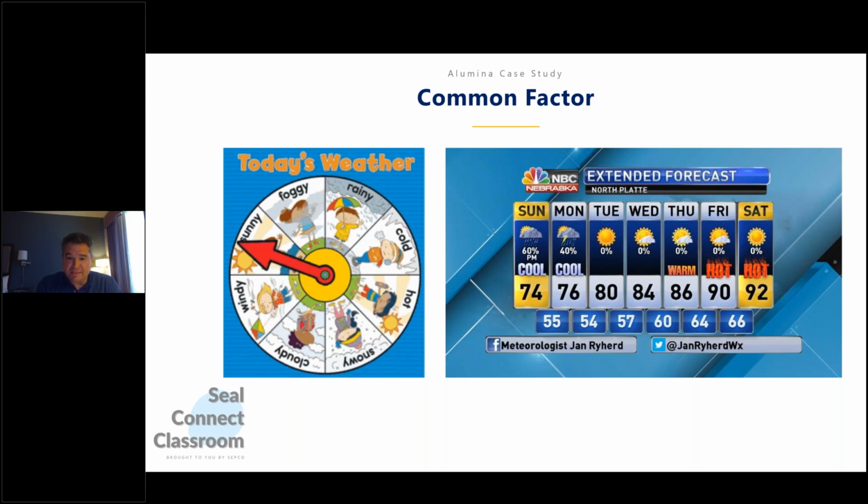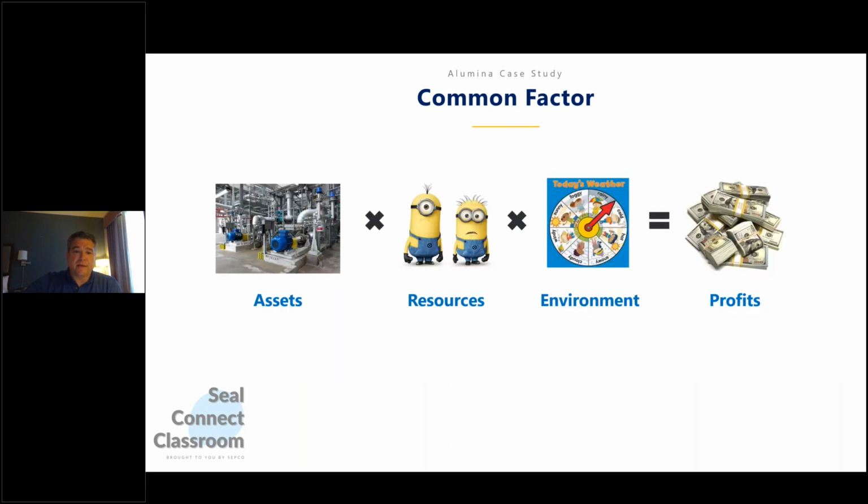If things change, we constantly want to push equipment to new levels, re-engineer, redesign. So keep that in mind when it comes to seal reliability. Environment and people, I think, are the two biggest factors that we have to keep tabs on. And at the end of the day, what it comes down to is how well we take our assets and our resources, the people and the environment, how well we control those will maximize our profits.